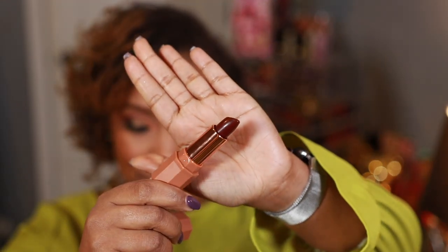Now for lipstick, we're going to go in with Propa Beauty, and I'm going to take the shade Audacious. And it's kind of like a burnt burgundy purpley color. And this line is beautiful. So when the line started off, they actually started off with lipsticks.